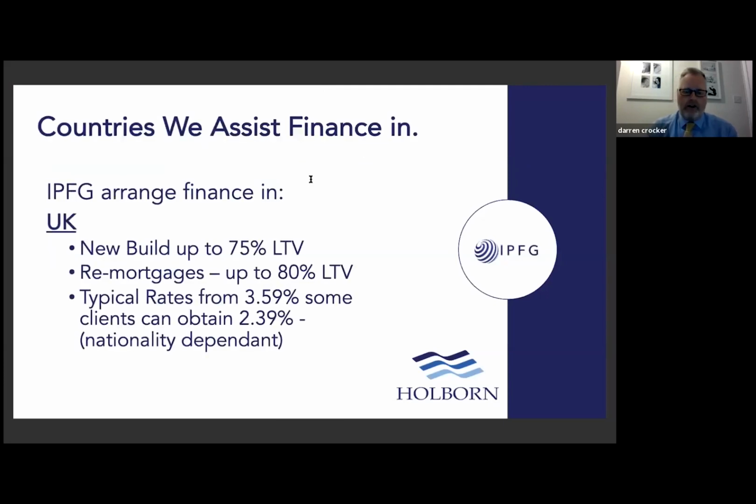So I'll give you a little bit of background information regarding IPFG. We're a global mortgage broker, literally just doing mortgages. Anything like Francois was mentioning, any investments or protection, always goes back to the wealth managers, but we are mortgage specialists. Myself, I've been in mortgages for 22 years, hence the grey beard. We've got a broker in Malaysia, a broker in Portugal, a broker in Dubai, and myself and 2 of my colleagues are based in the UK. So all of us have a lot of knowledge.